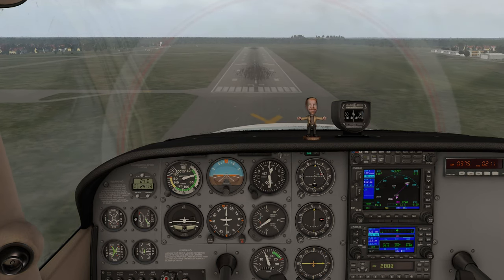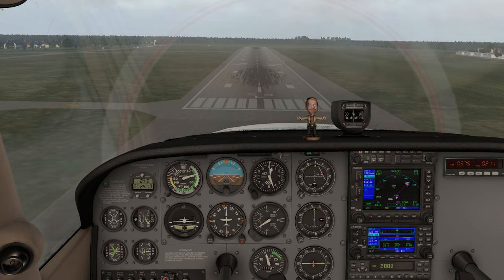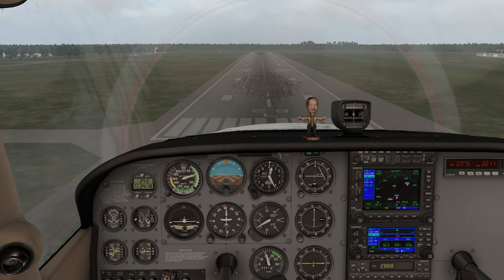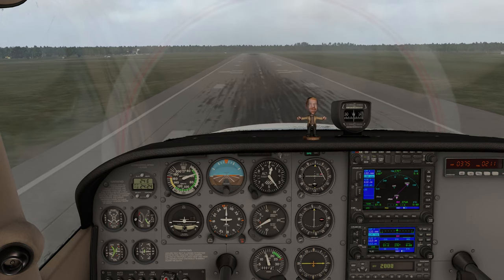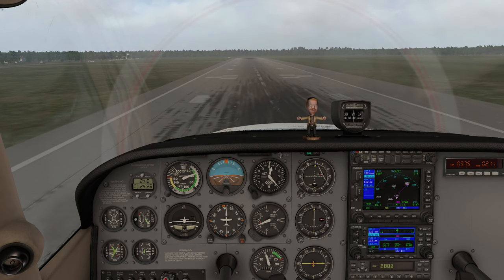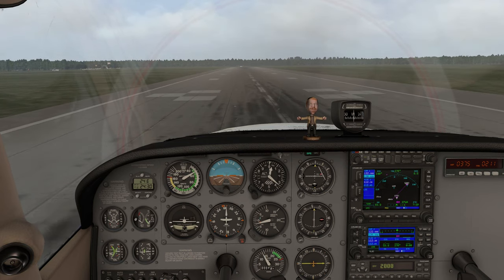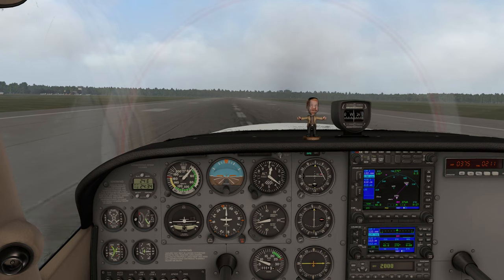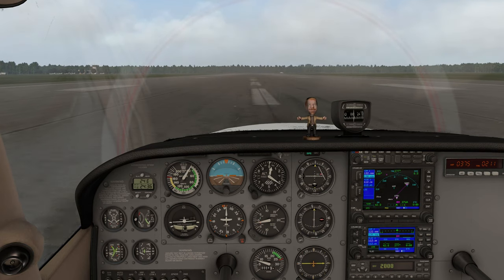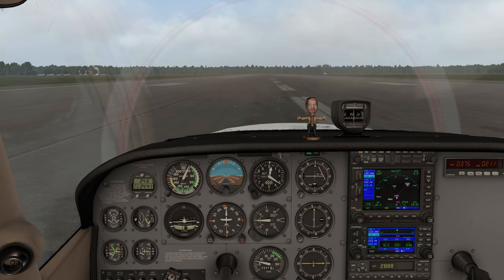Let's get a little more speed so we can go idle and float softly to the ground. Because we're not doing short field, we don't have full flaps out. So there we go. I know we're going to land a little long, but I want to come down a little bit before we flare. Well, we don't really flare in a Cessna, but... Alrighty, get down more. Okay, throttles are idle. Soften it up a little bit. Just let it touch down on its own. A little bit of left rudder. There we go. That was not as smooth as it could have been.